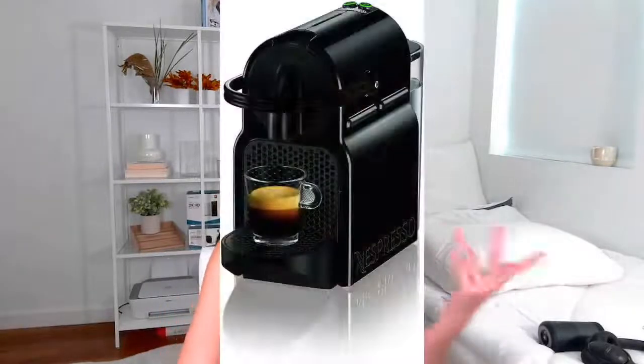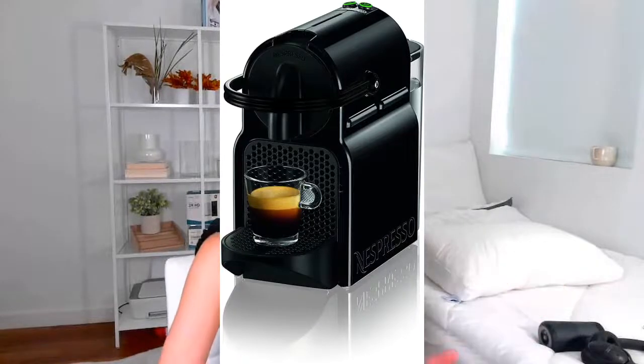And Nespresso is going to help you do it, especially because they have great sales on great products such as the original and your Creatista.